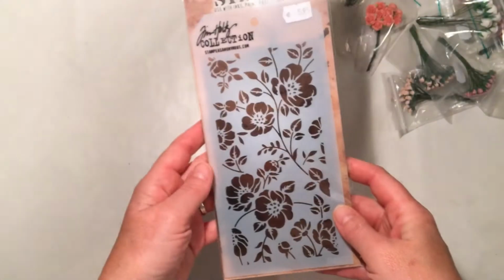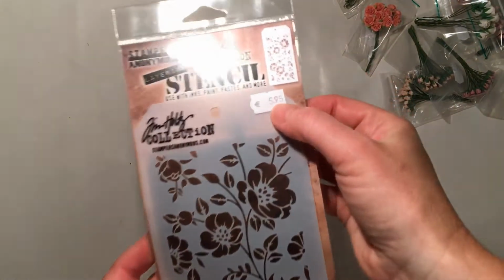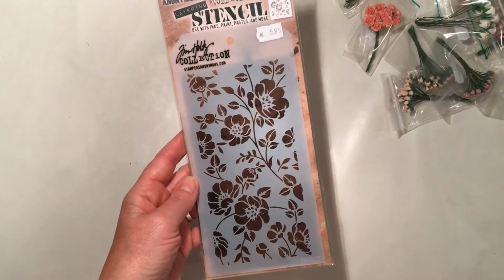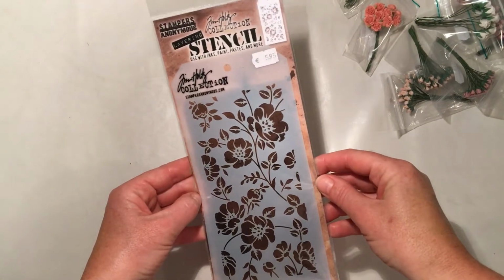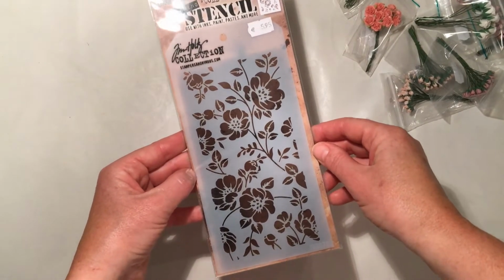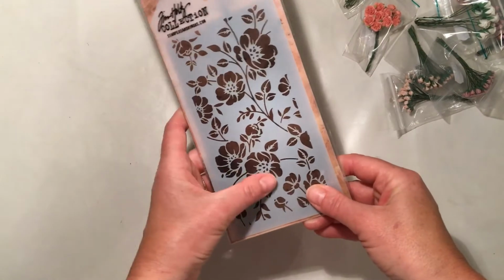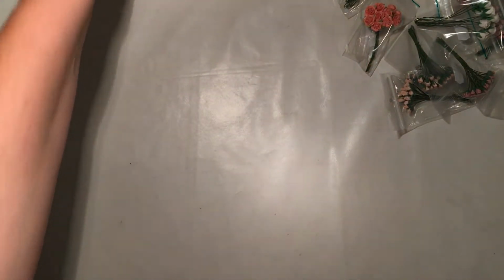And then I got this stencil from Tim Holtz. Original price was $5.95. I paid €4 for it. It was somewhere in a 30% off basket. And I really love these. It's almost like cherry blossom. So that's a stencil. So that is beautiful.